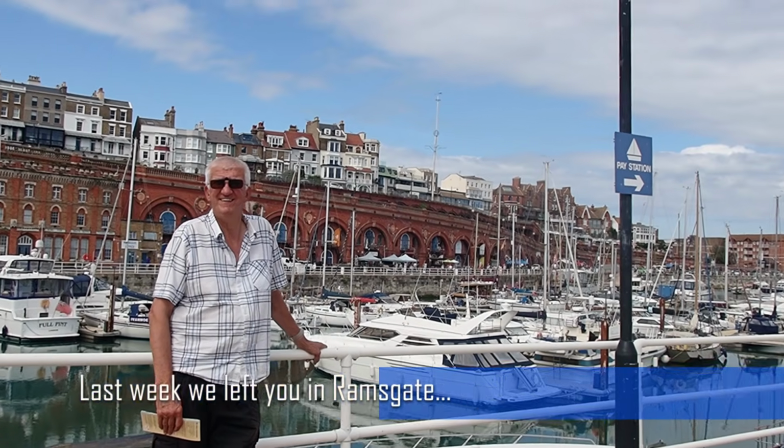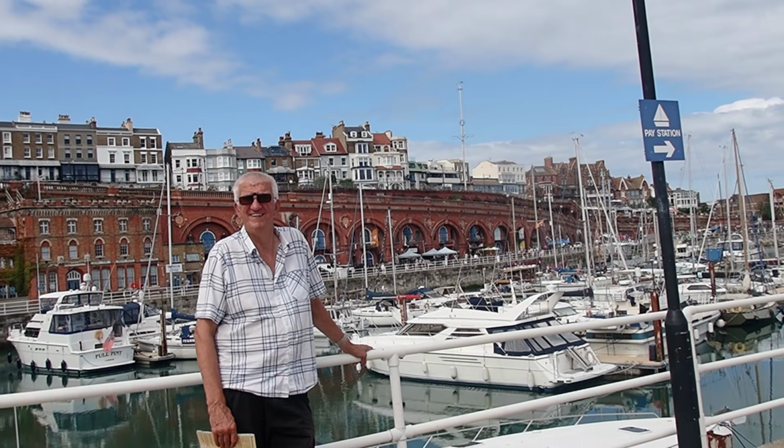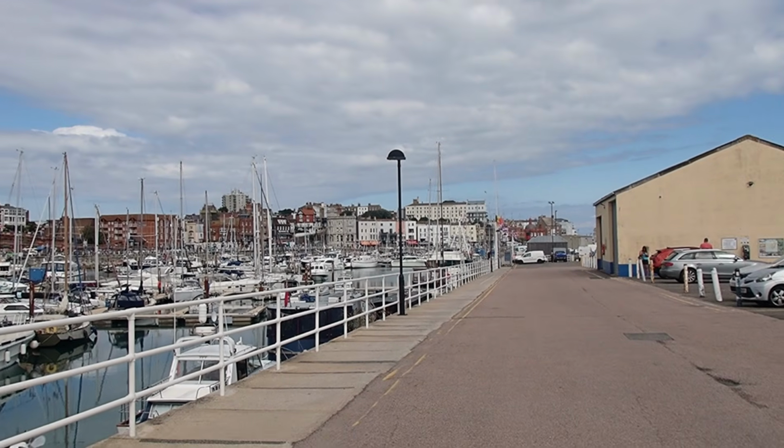It looks quite pretty. We've sort of walked in. We can see all these lovely old arches and buildings behind Alan. This is the inner marina where you lock in. We didn't do that. And the main town seems to be in that direction.